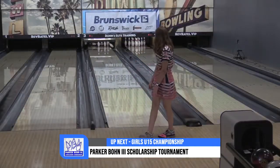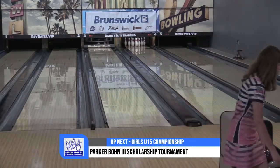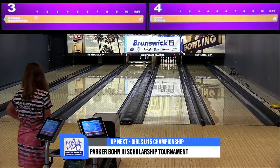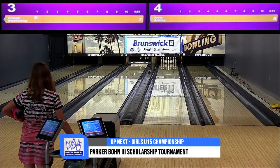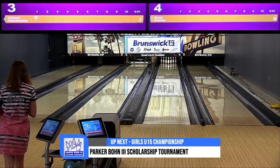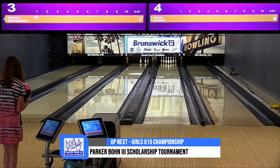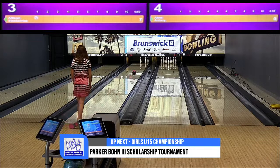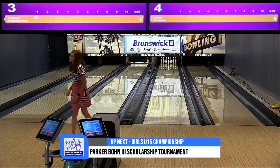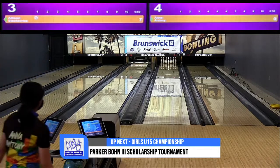Throwing in infinite physics. A little bit left to target there. Leaves the 5-6-10. Not the start she was hoping for, but definitely a makeable spare, splitting the ball in between the 5 and the 6, and hopefully the 6 going right into the 10. It's going to be close. Oh, splits the 5 and the 6, leaves the 10. She'll start out with an open frame.